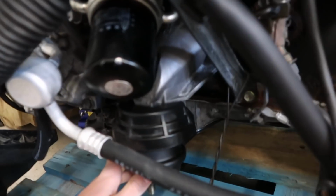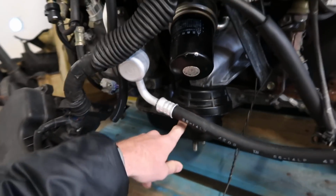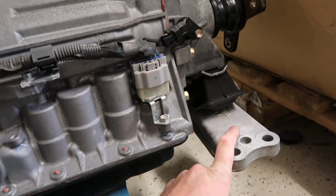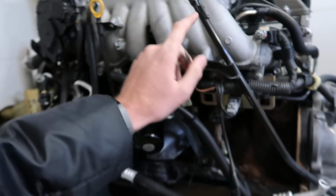Look how clean and like new the motor mounts look. They look like they've been replaced along with a whole bunch of other stuff. It just looks super clean, like the tranny mounts, stuff like that. I don't think those are original for being a 20-something-year-old motor. This thing looks in pretty good shape.